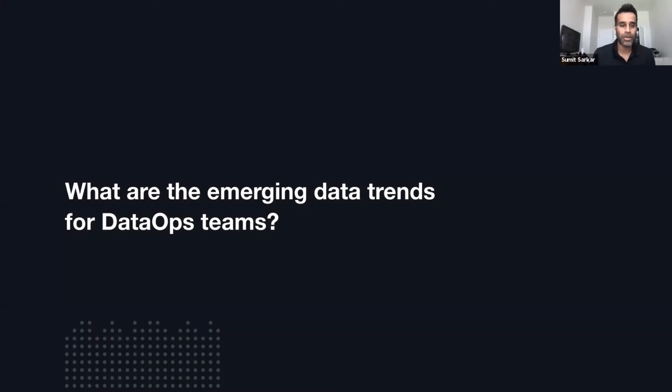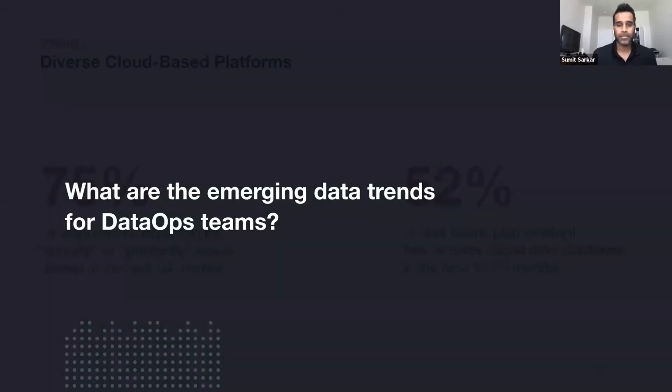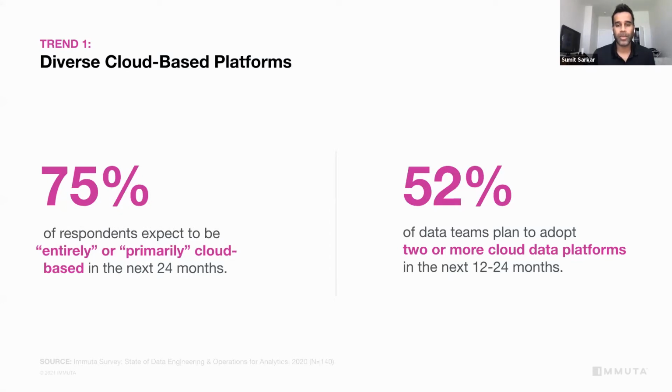Okay, so what are the emerging data trends for data ops teams? So we were really trying to understand the different cloud services and platforms that organizations are adopting in the cloud, but there wasn't very much research out there. And so we ran our first state of data engineering and operations survey to really answer some of the most basic questions and get a baseline on what data teams look like, and look at that by different dimensions.